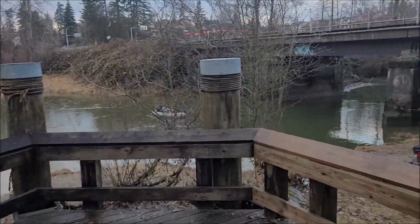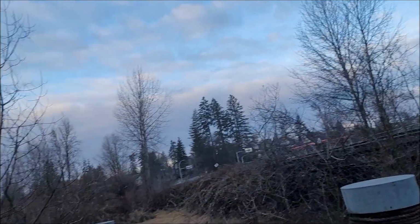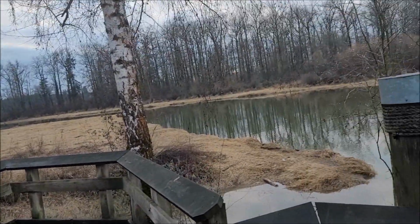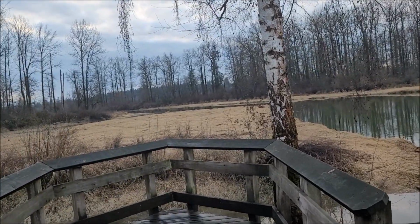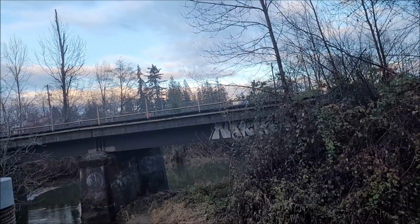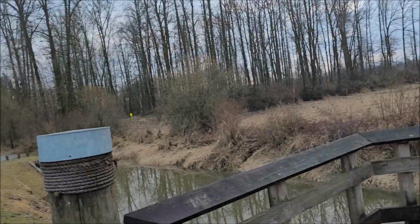Well, there's proof that this is where you take your canoes and go under that bridge. Wow. Not as inviting as I had hoped, I guess. So that's that. Oh, this is the train bridge for trains. Yeah. Okay. All right. And back that way.